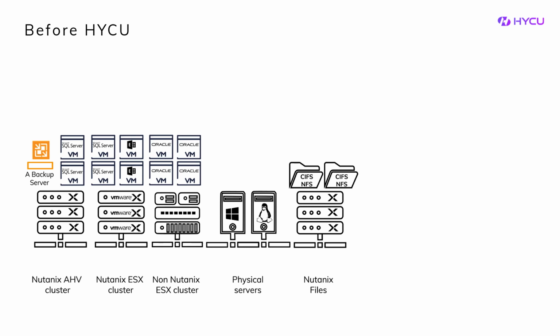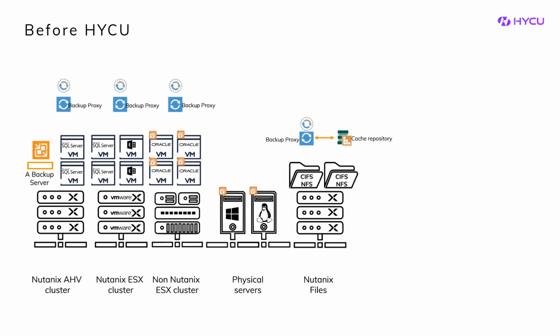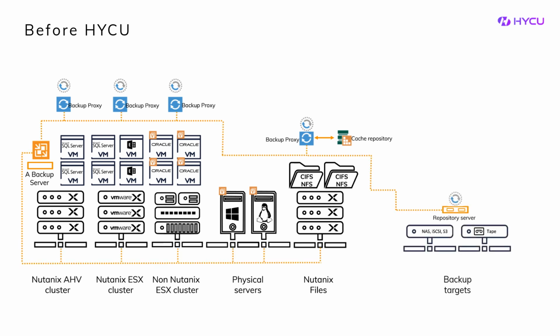And if you wanted to go with a traditional backup vendor, you would basically need a dedicated backup virtual machine that would discover all of your clusters, and then you would have to deploy agents. I'm not saying you have to deploy agents on every VM, but you definitely have to deploy agents on physical servers, or if you're trying to back up any specific applications, then you would have to deploy those agents. And on top of it, you need to design proxy servers that have to communicate with each cluster, otherwise known as data movers. And then you need to deploy a separate repository server that would basically translate the underlying storage to store all of the backups.